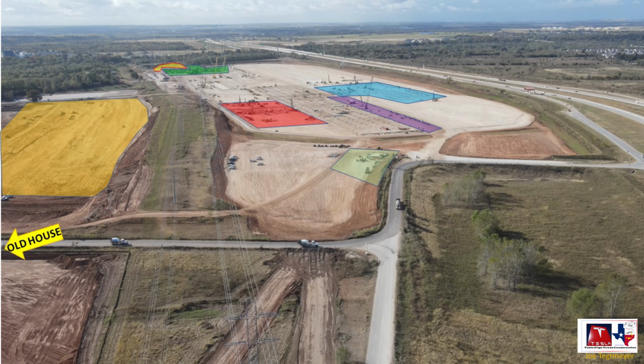So before we go flying, let's take a quick look at the areas that we're going to be seeing today around Giga Texas. Over on the east side, the switchyard area is continuing to get much more level, and we'll take a look at that. The old house has got a larger perimeter around it to suggest that they're getting ready for demolition.